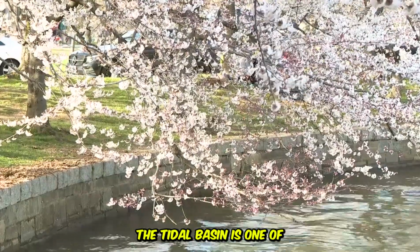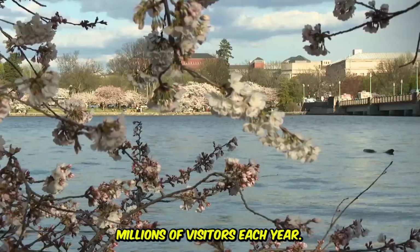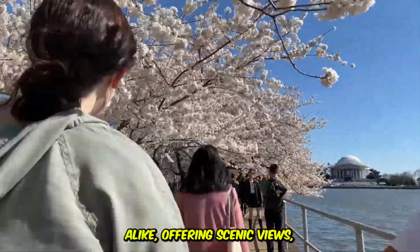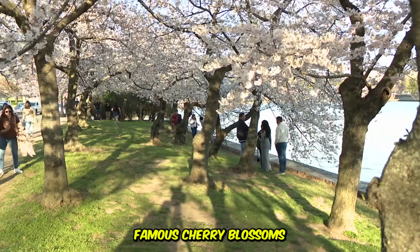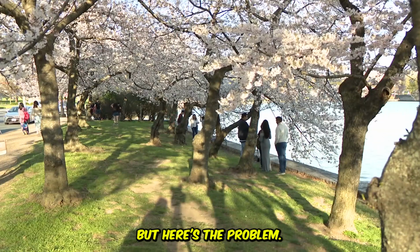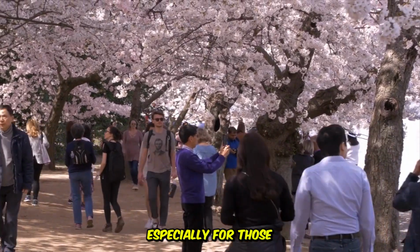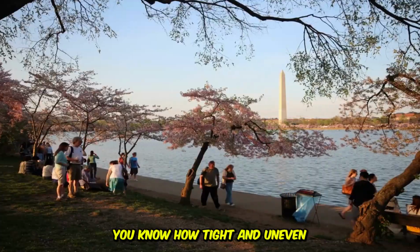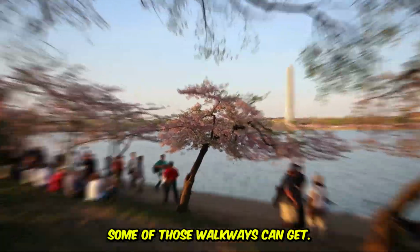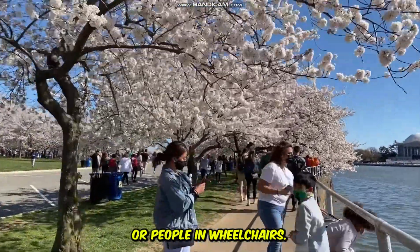The tidal basin is one of the most visited spots in Washington, D.C., attracting millions of visitors each year. It's a favorite for tourists and locals alike, offering scenic views, walking paths, and of course, the world-famous cherry blossoms in the spring. But here's the problem. The pathways that wind around the basin aren't exactly user-friendly, especially for those with mobility issues. If you've ever been there on a crowded day or during the Cherry Blossom Festival, you know how tight and uneven some of those walkways can get. It can feel like an obstacle course, especially for families with strollers or people in wheelchairs.